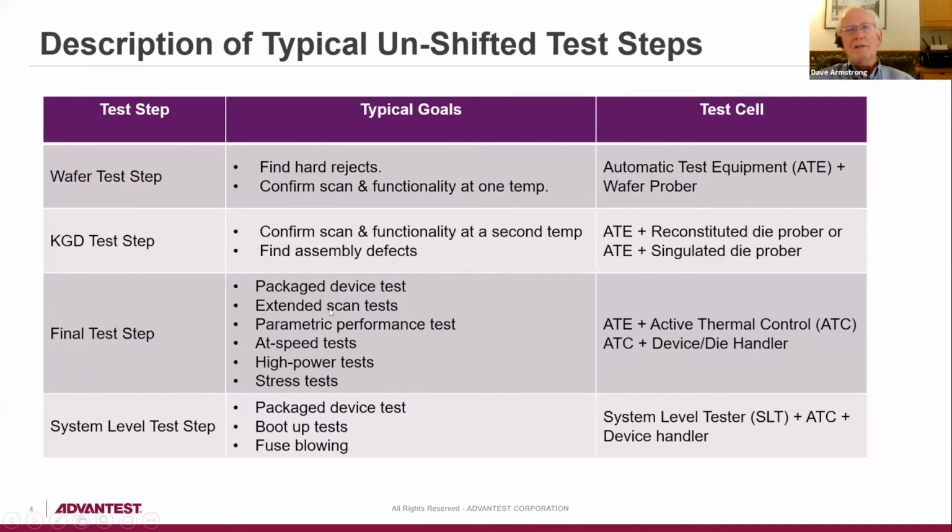Packaging would then give you a final test step. So here you have the packaged device, you do more scan tests. Certainly you're going to do your parametric testing, especially if you're doing an RF device. At speed tests, high power tests are very common here, as well as some stress tests. Equipment complement would certainly be the ATE, and add to that some active thermal control. Really important for you to have the thermal control. And then you'll do it on either a device or die handler, depending on where you're doing this test step.